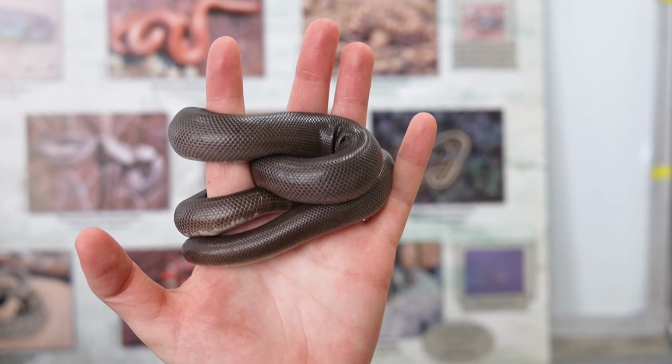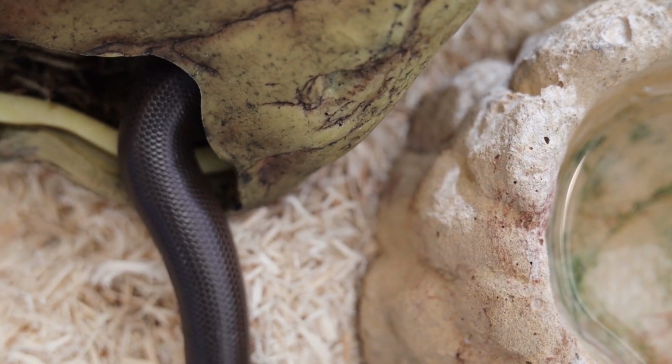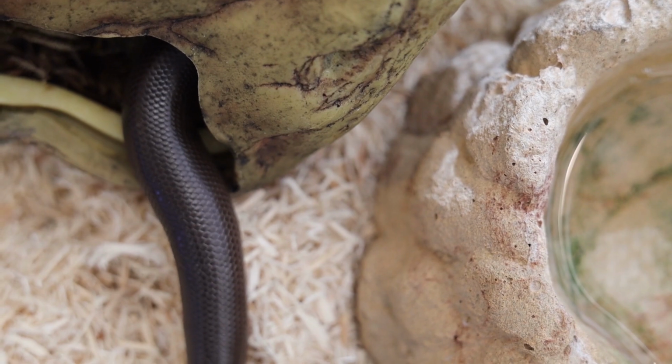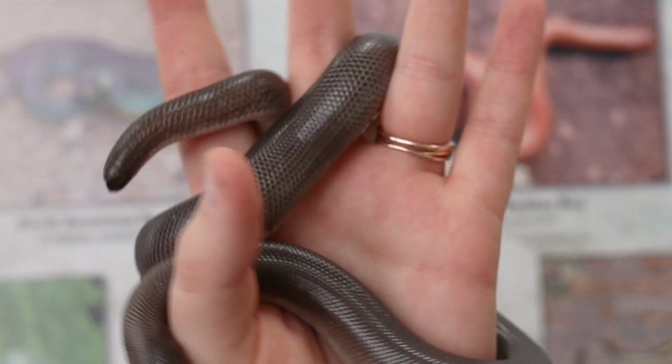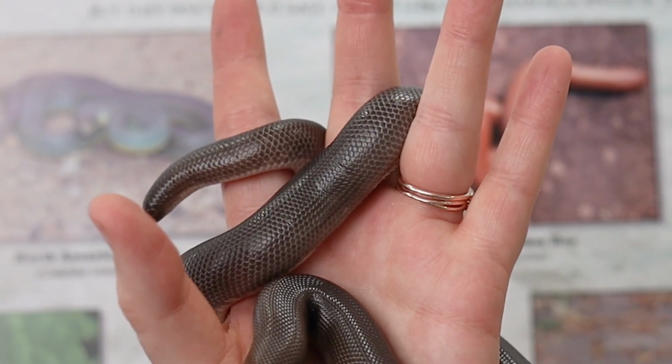While these guys live all over western Montana, it can be tricky to find them. This is a surprisingly cold-tolerant snake. They're mostly nocturnal and spend a lot of their time in cooler areas like under logs or rocks or down in rodent burrows. This snake's tiny scales make it look and feel like rubber, hence the name rubber boa.